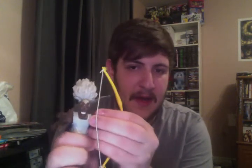And he has this one action where he pulls back the string on the bow, and you just press the button on the back, and his arms sort of move. But it was missing the projectile that came with it, which kind of sucks. But I mean, it's still interesting enough, and maybe I can fit another projectile to it. But the reason why I got this is for this next item here.